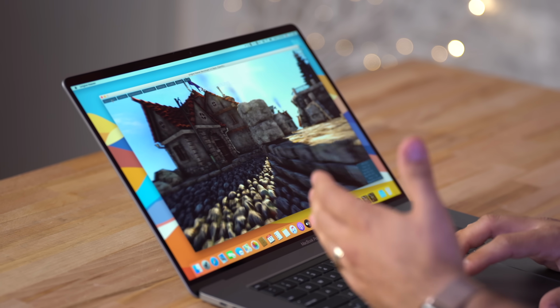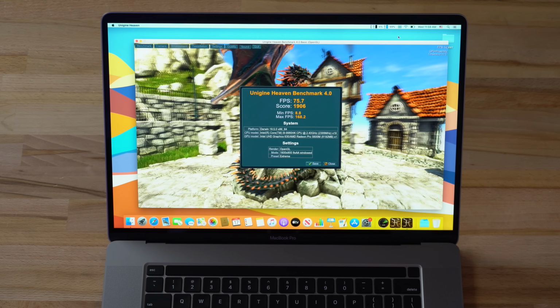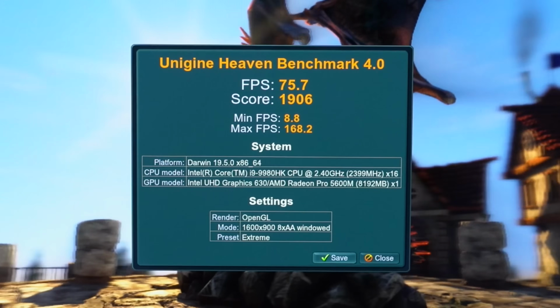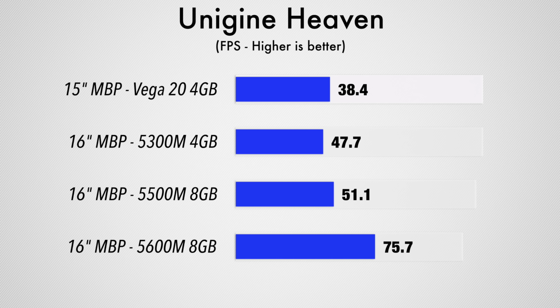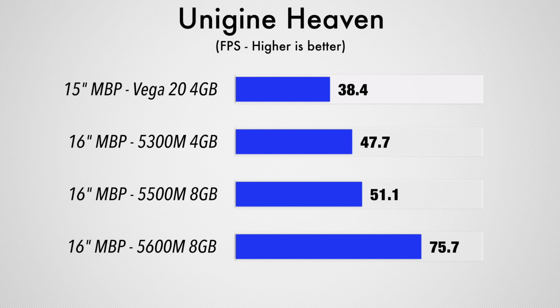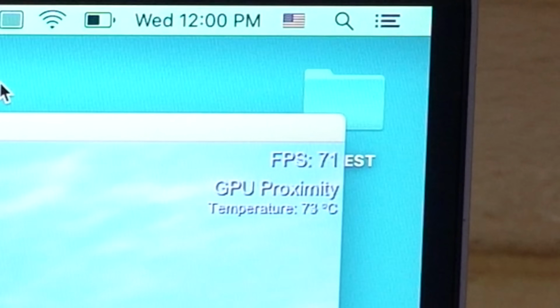Now let's run our gaming benchmark. This is Unigine Heaven with the Extreme preset. And here's our score. We have 75.7 frames per second. That is pretty good. That's about 50% faster than the previous best 5500M. And one interesting thing is, you guys could probably hear the fans right now, but the GPU proximity is showing 73 degrees Celsius for the temperature. So the fans are spinning up, but it's keeping that GPU cool.